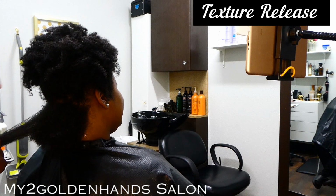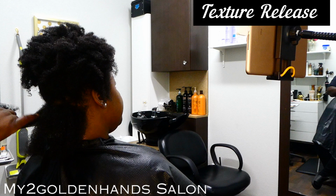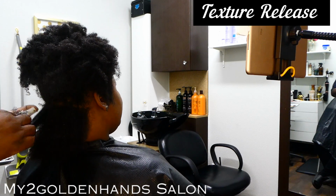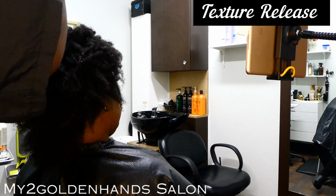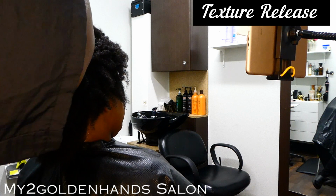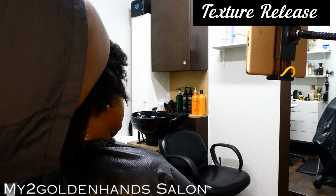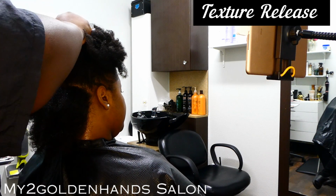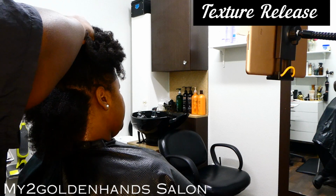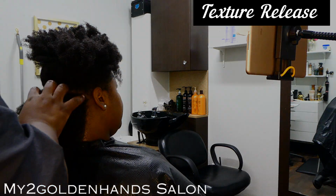helps manage curly hair. With your hair being natural, or if you decide to straighten your hair, it does prolong the hairstyle. One of the things that is very common when you are getting a silk press and your hair is natural is that with the humidity, your hair can quickly revert back. That is something the texture release resolves. It helps fight against humidity and makes it easier for you to keep your silk press.